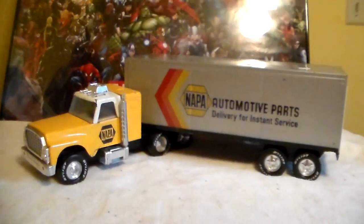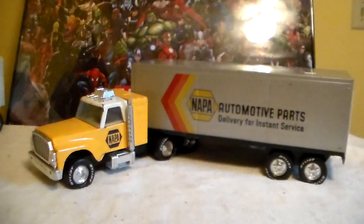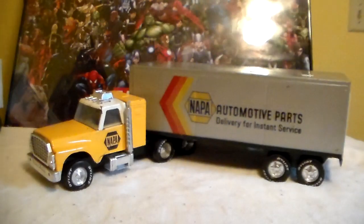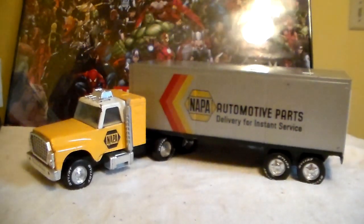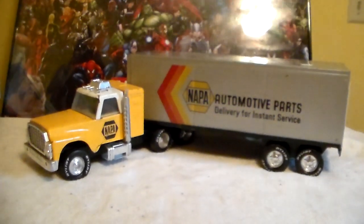You know, sweet looking ride. Y'all check out Trey's videos. He's got some pretty sweet Nylints, and he's got one I wish I had. It's a Mayflower. I didn't know that one existed until I checked out his videos.